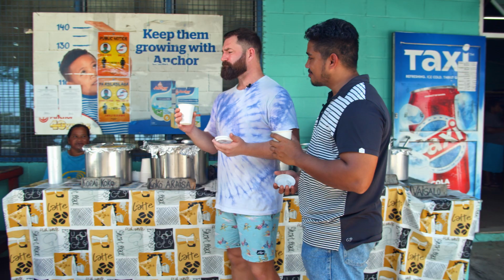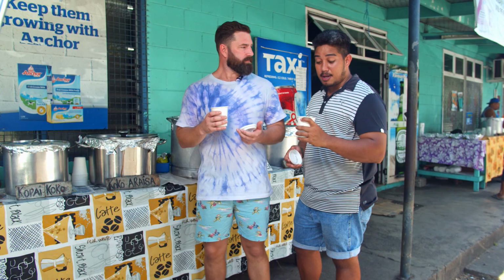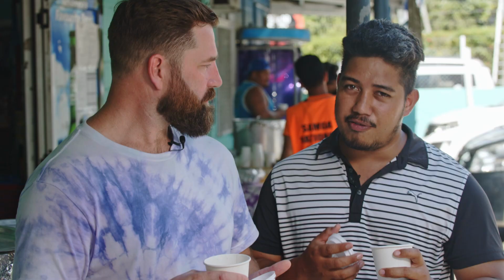And it's very simple to make. The only thing you need is niu, and of course masoa, extract from manioca, and a little bit of lemon leaf or laumoli. That brings it all together.